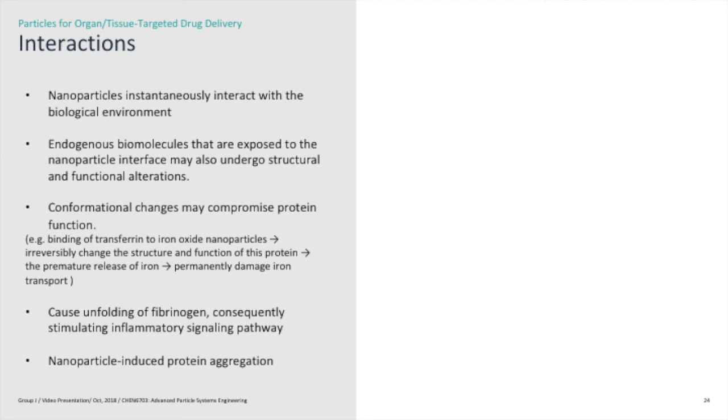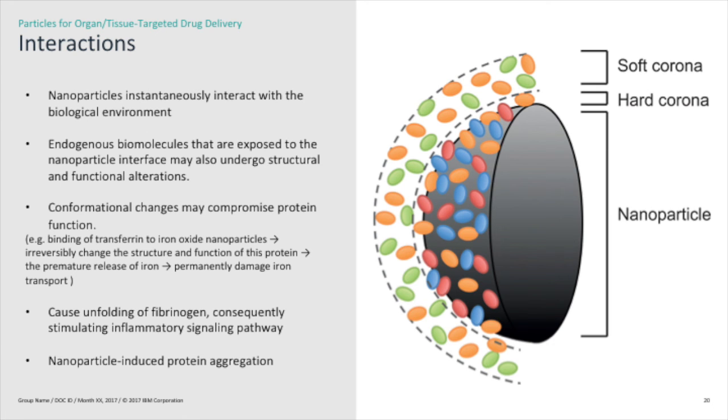Another limitation is the complications that can arise due to the interactions of nanoparticles as they enter the body. Upon entering, nanoparticles instantaneously interact with the biological environment. The presence of a protein corona can drastically change nanoparticle properties such as the shape, size, and charge. In addition to changes in nanoparticle characteristics, endogenous biomolecules that are exposed to the nanoparticle interface may also undergo structural and functional alterations. This could potentially greatly increase cellular uptake and reduce the efficiency and efficacy of the drug delivery system.